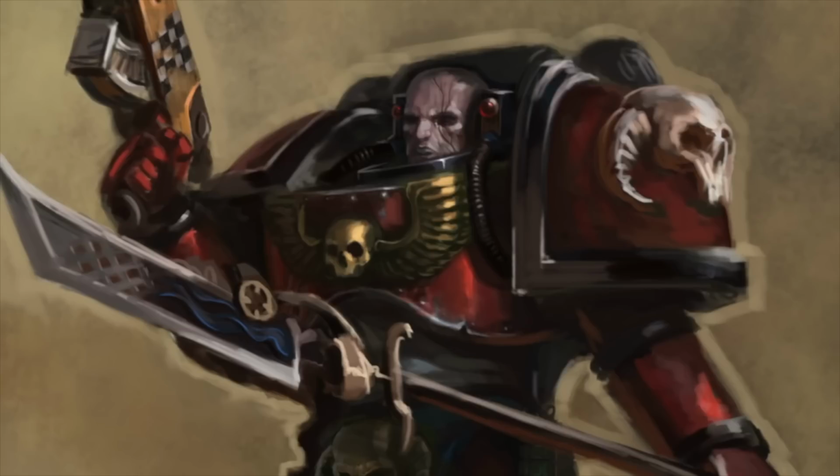The Exorcists were created during the 13th founding, the so-called Dark Founding, which occurred sometime between the 35th and the 36th millennia, before the start of the Age of Apostasy. The Exorcists were founded as part of a highly classified Imperial experiment to create Space Marines who are unusually resistant to demonic possession and chaotic corruption.